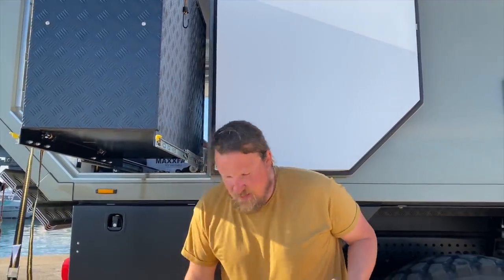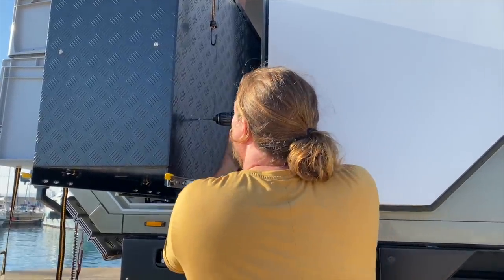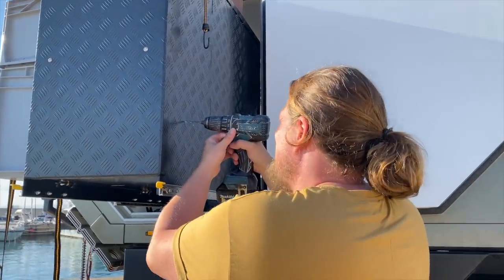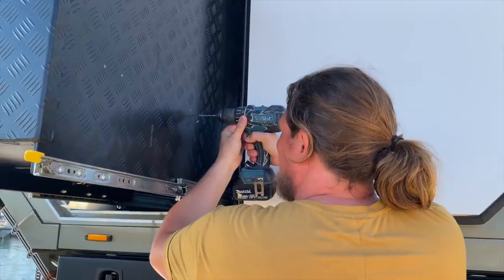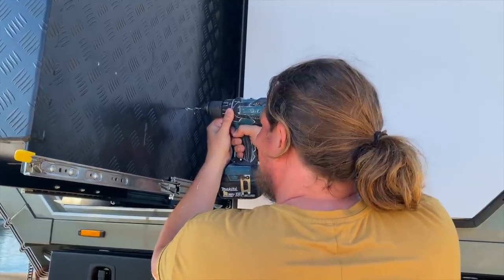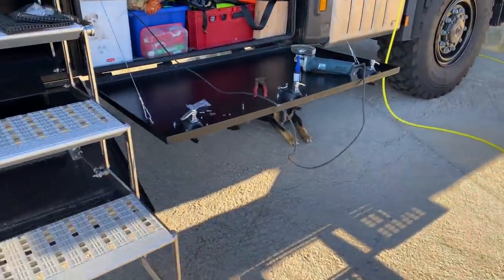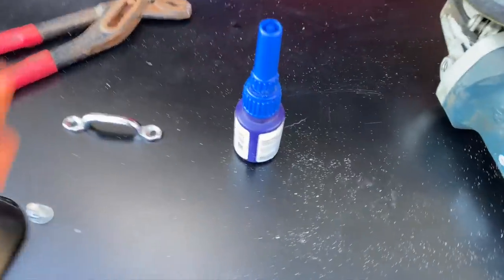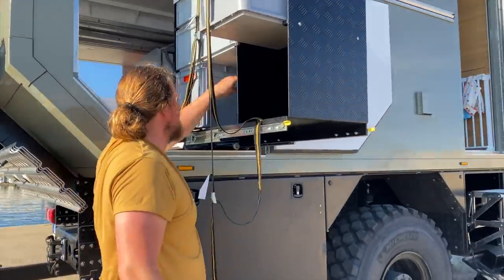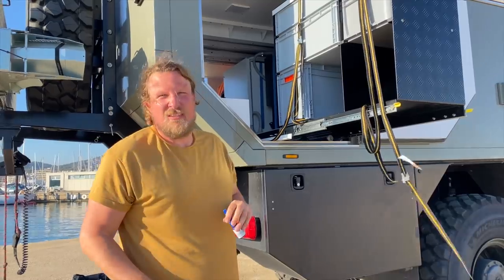Nice. Now I'm going to drill the holes. We measured, of course. Let's hope we did it correctly. Here we have screws, a piece, and that's it. Glue. Little holes. We're going to put the Loctite so that with vibrations the screws don't get loose. Nice. That's it.